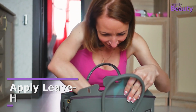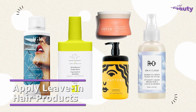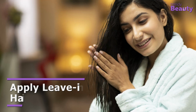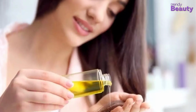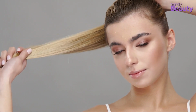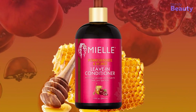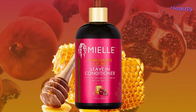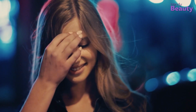To fix your static hair on the go, you should have an instant product in your handbag. Wondering what it can be? Well, keep a leave-in conditioner or your regular non-sticky hair oil. Simply rub a small amount of it in your palms and run your fingers through your dry hair. It will instantly smooth your hair with a natural shine and keep your hair manageable. For leave-in products, you can simply check out the Mielle Organics Pomegranate and Honey Leave-In Conditioner, which comes in compact and easily carryable packaging, and you can get shiny and textured hair anytime, anywhere.